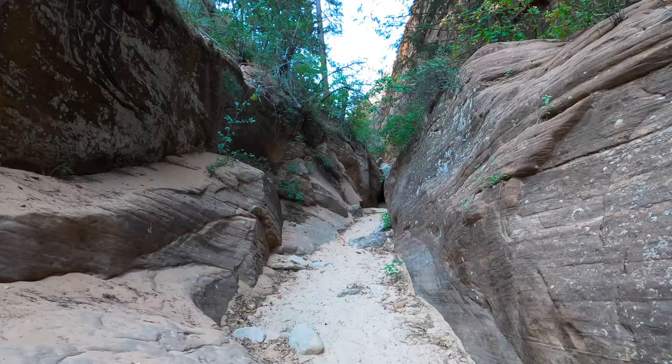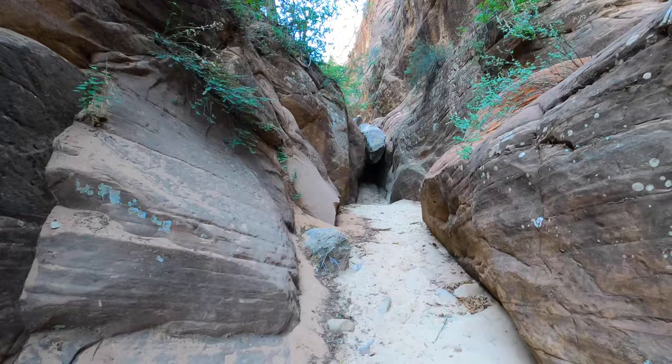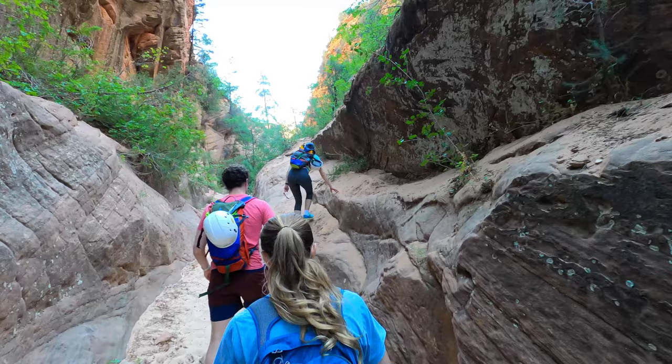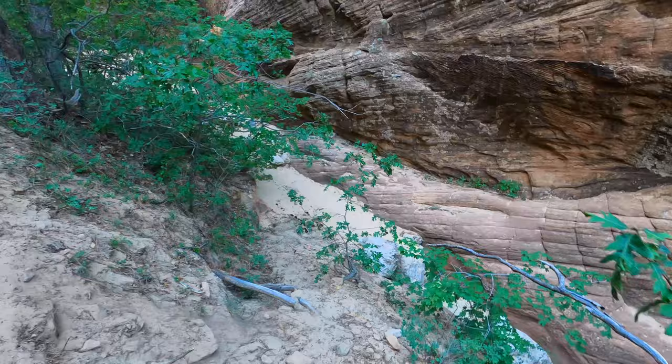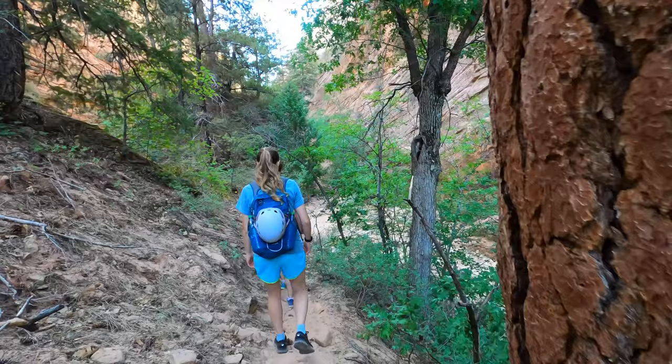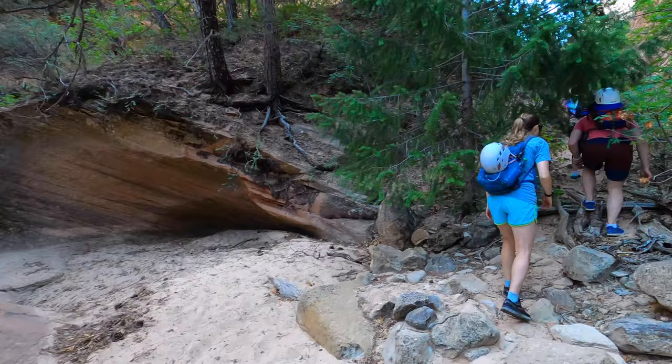Nice big rock right there that we could try to climb up. So I think once you reach this, you have to go right here on this ledge. Yep. Go around it. And there's that rock we just bypassed. Then back down into the drainage. We'll just follow the social path right here.